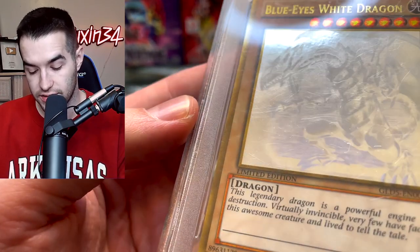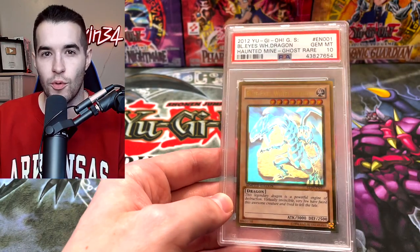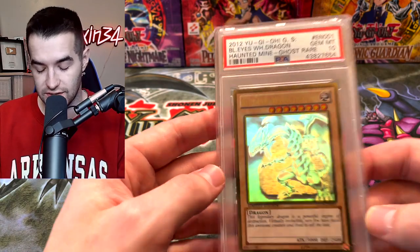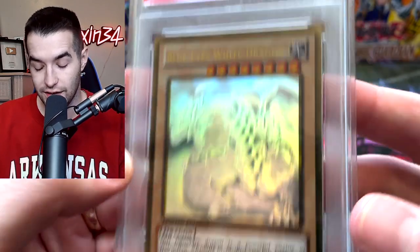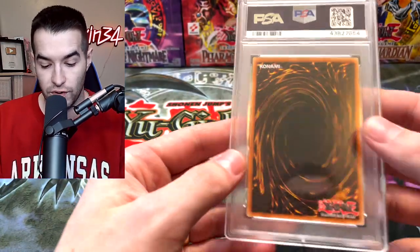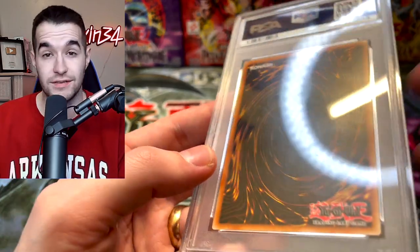It's hard to tell with the case kind of scratched up, but these are very, very hard to grade because there's almost always a scratch coming out of the pack, and just getting lucky enough to actually grade one of these a 10 is very difficult. And there's not a lot of price data on this one. I know Yu-Gi-Oh! Tube sold one for $3,000 a few years ago, like 2019. So I don't know what it's turned into at this point.